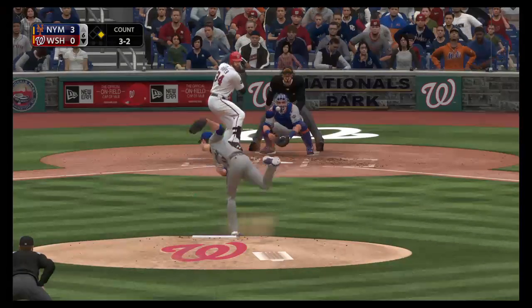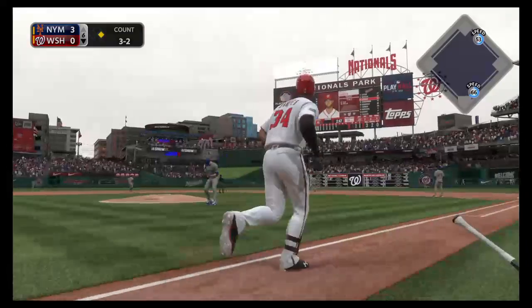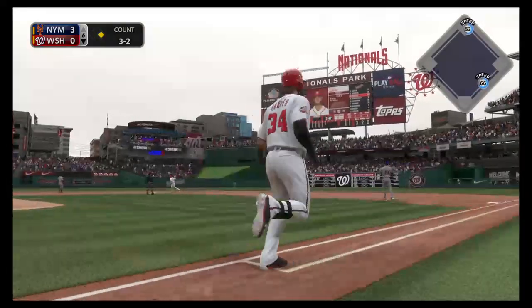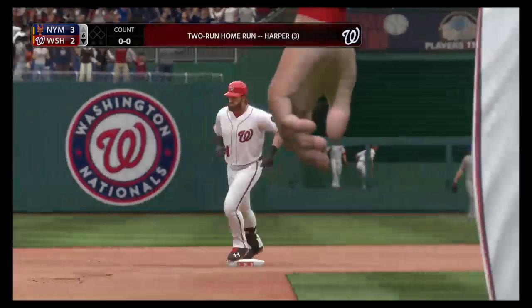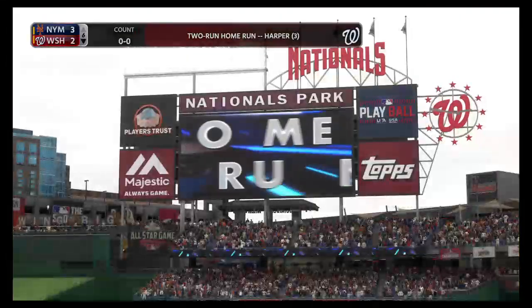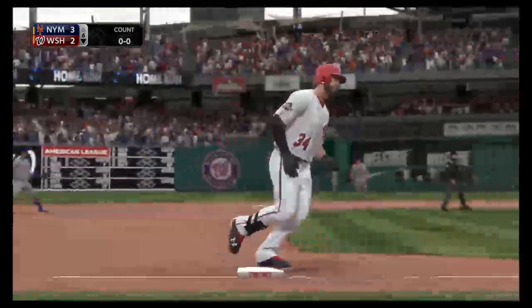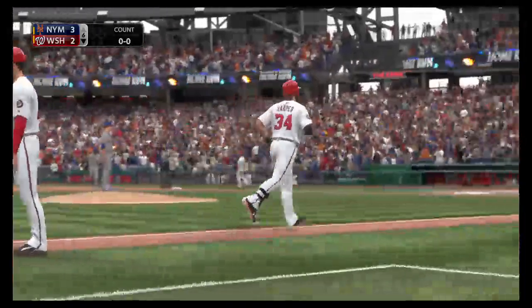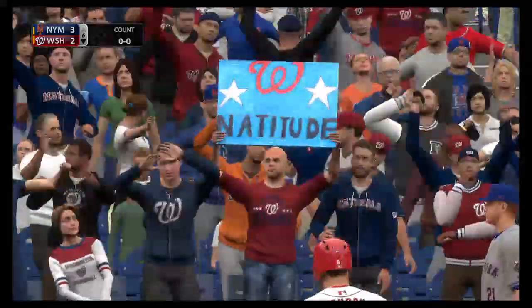Now the payoff pitch home is belted, and take a look at this. Deep to right center field, and it's gone! Two-run home run here for Bryce Harper. Home run number 3 here in the early going, and the Nats have cut it to 1. It's a 3-2 score.